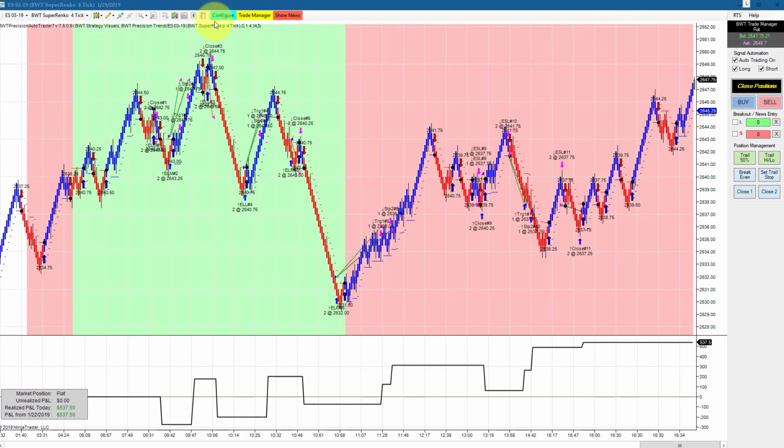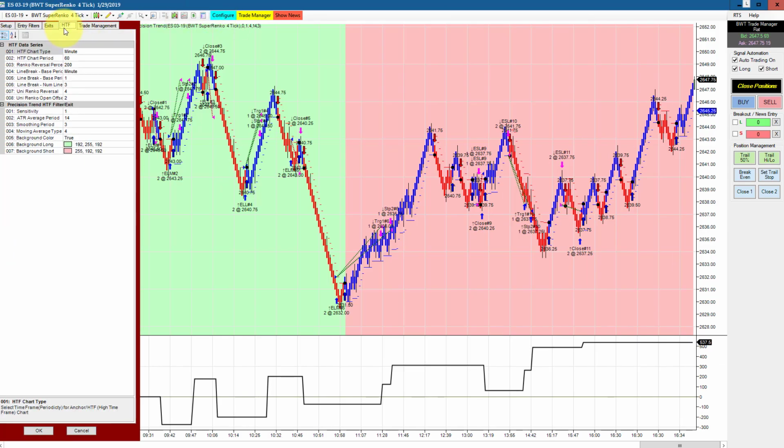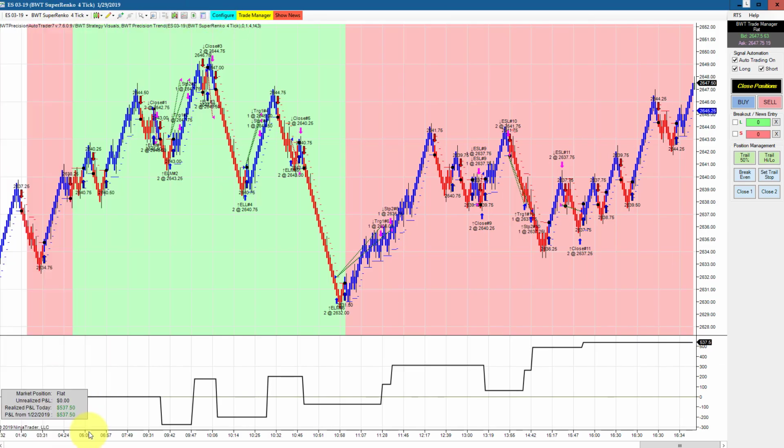Okay, a mixed bag on the Super Renko 4-tick, and this is a higher time frame of 60-minute. And so it looks like the max drawdown was less than $300 or $150 per contract, but it gradually fought its way back and finished at 537 for the day, which isn't too shabby.